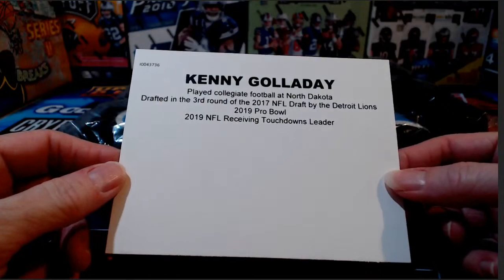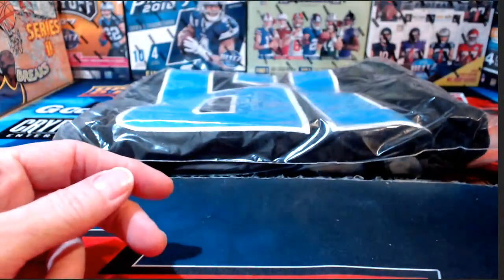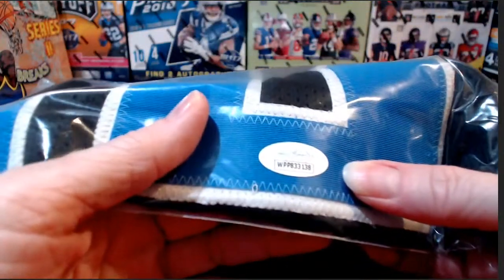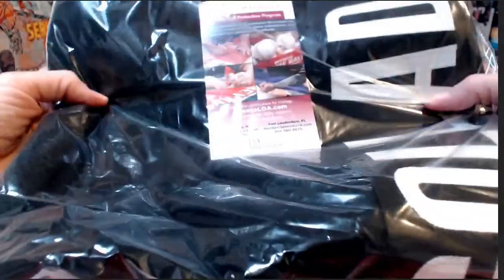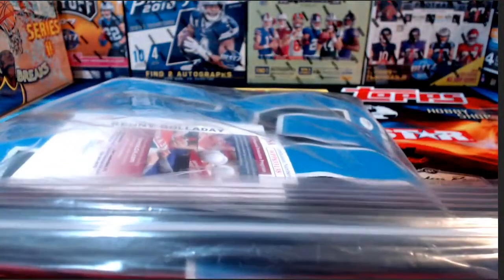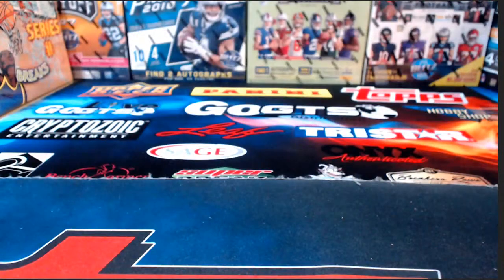First up, we have Mr. Kenny Golladay, Kenny G, for the Lions. It's just a TriStar kind of informational card. There is your Kenny Golladay, Kenny G autograph, and it looks to be authenticated there by JSA. And there is our JSA paper authentication on the back that will match up to your sticker. So let's just get all of our paperwork in here together. I think that's the right way to go. Make sure we keep it all together. So the first one, the Lions and Kenny Golladay.